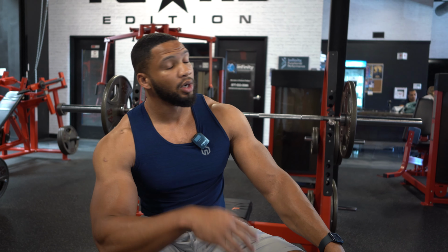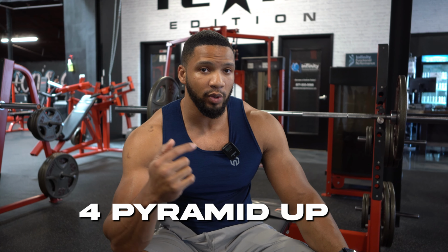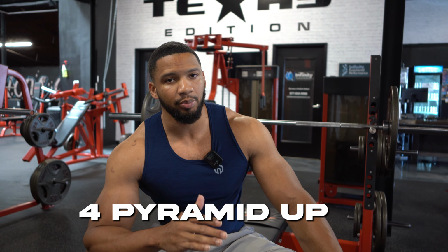So tip number 4. I know we just talked about the importance of tempo and, yes, lighter weights, but I think also, especially being a natural lifter, the key is to find a mix of balance, of going slow and heavy weights. So tip number 4, though, is before you get to those heavy weights, you need to be smart. What I mean, you need to pyramid up, right? You can't just come to the gym, start throwing your heaviest weight on the bar and trying to get it. You need to progress into it, right?